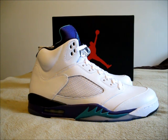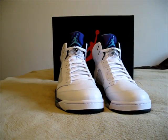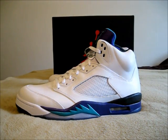Jordan himself seemed to wear these shoes quite a bit. As far as his advertisements and different things where you saw him promotional wise, he always had the Grape 5s on. Not sure if that was just a favorite colorway he liked or what have you. You saw these a lot with Will Smith. He used to rock them on the Fresh Prince of Bel-Air.